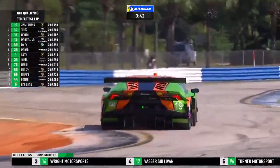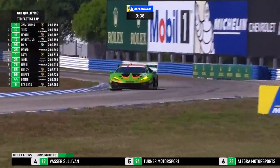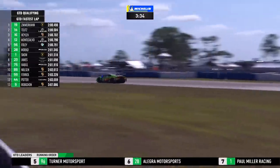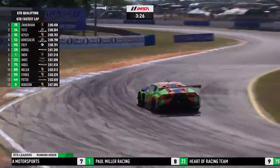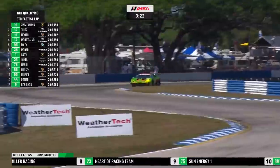Adam, Stephen Simpson stepping in there at very late notice indeed. He found out about an hour and a half before getting on a plane to come down to Sebring that he would be driving a GT car for the first time in his racing career. So Stephen not out there for this qualifying session, even though he is capable. We are going to get a conversation with him at some point this weekend.